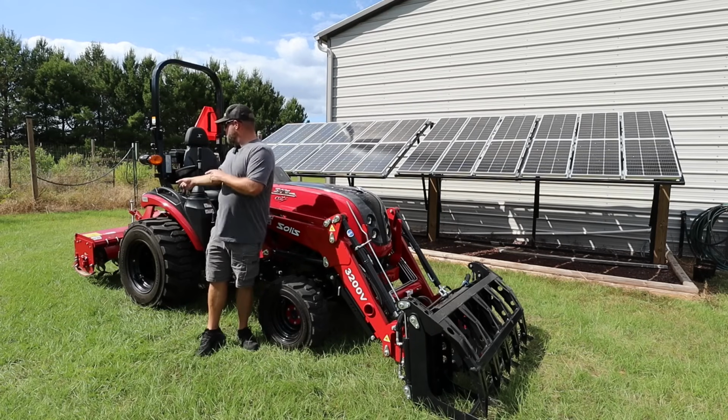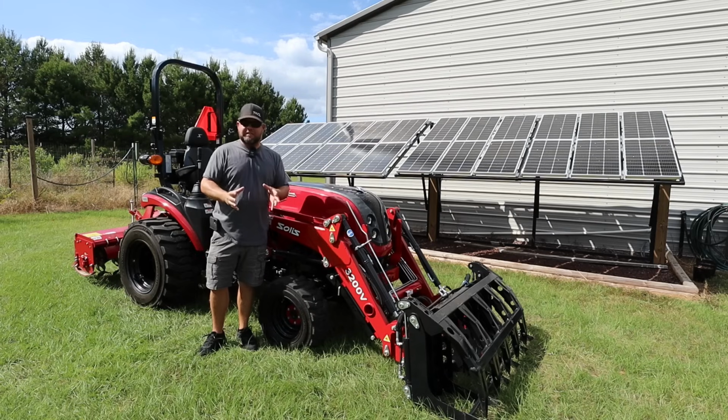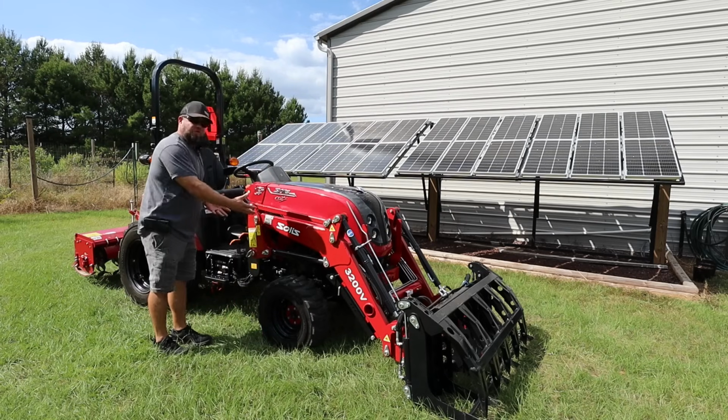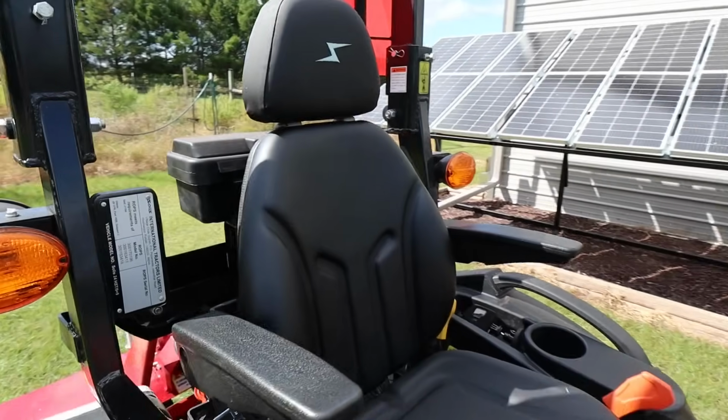I should also mention the 3-point on the rear has also been increased. I believe it can lift like 1,600, almost 1,700 pounds right now. That is crazy lifting capacity on a frame this size right here. So just think of this as the electric diesel with some upgrades.